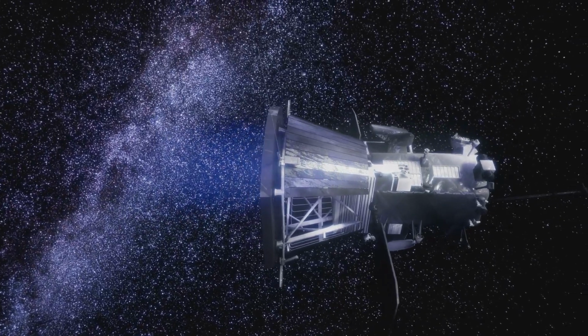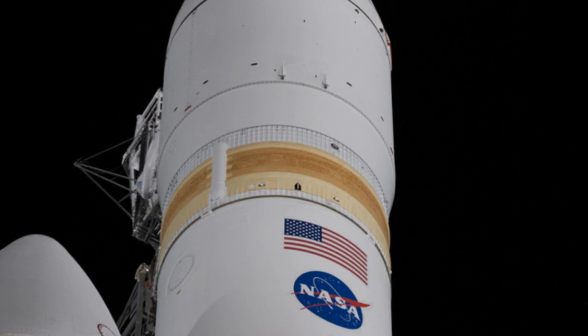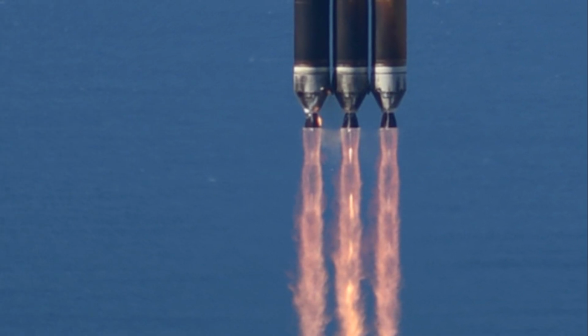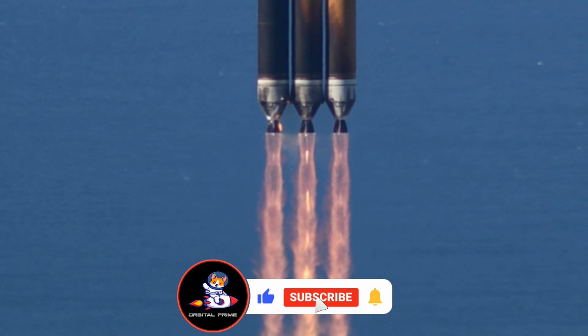To launch the probe into this challenging orbit, it needed an insane amount of energy. It launched into space aboard the Delta IV Heavy, one of America's largest rockets, assisted with an extra boost from the Star 48 single-use motor.